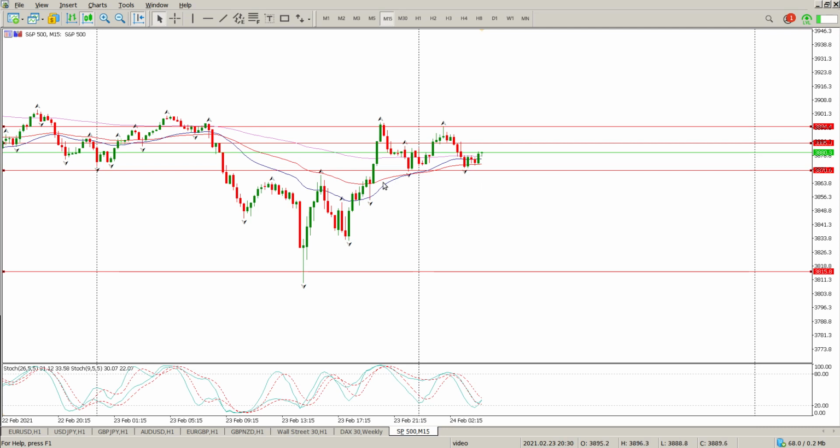Then the question is, where are we going to come down to? Are we just going to come down to test some of these inside bars here, or are we coming down to test this 3800 area again? So that's the one scenario.